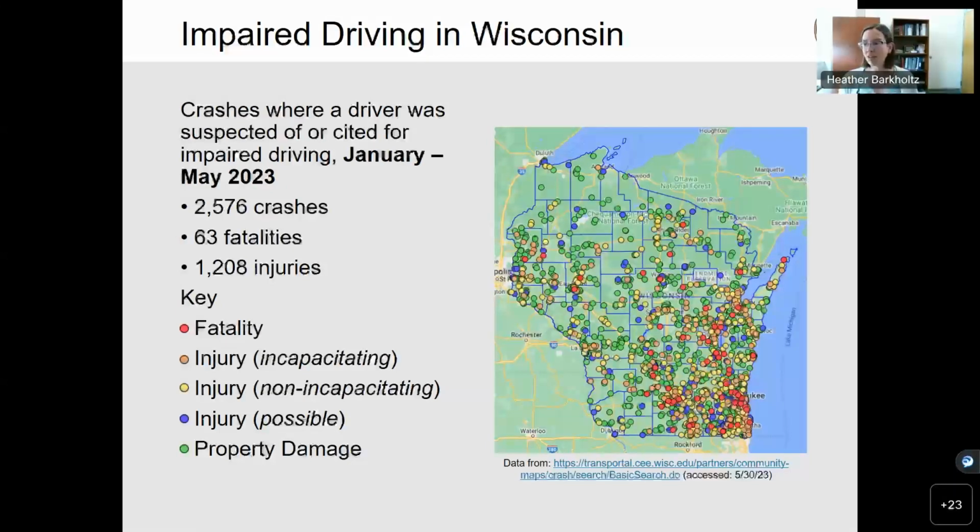So I queried this about a week ago, and there were already over 2,500 crashes, 63 fatalities, and 1,200 injuries associated with impaired driving.